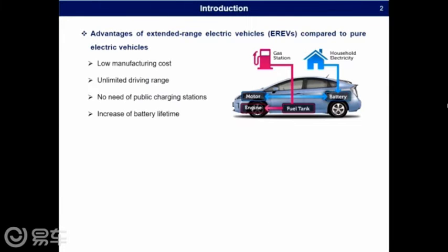I will start with the introduction section. As you know, with the current limitations of electric batteries, extended range electric vehicles can obtain more advantages in comparison with pure electric vehicles. The first advantage is low manufacturing costs because EREVs require smaller batteries. Furthermore, with the inclusion of engine and fuel tank, the EREVs can have unlimited driving range.